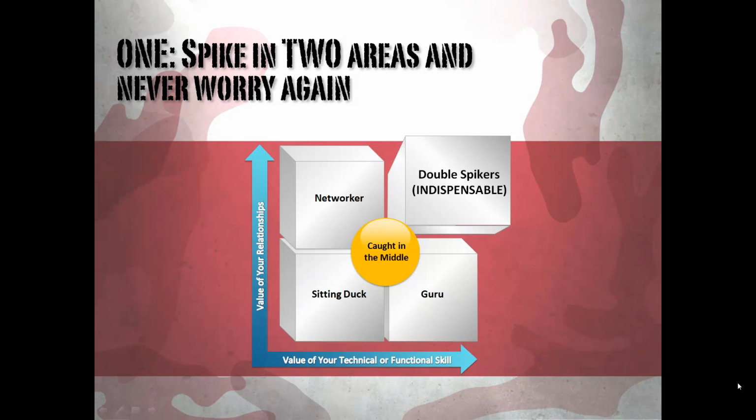First, spike in these 2 areas and never worry again. If you look at this graph, the x-axis is the value of your technical or functional skill. The y-axis is the value of your relationships. From now until the end of your career, you constantly want to be moving into the upper right-hand corner of this graph. You want to keep increasing the value of your technical or functional skill, as well as adapting those skills to the needs of the market, and building relationships, people who can help you and send opportunities your way before other people hear about them. If you can spike in these 2 areas, you're going to be set in your career. And there's another video in the series that talks more about this graph.